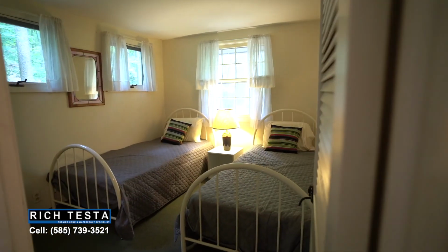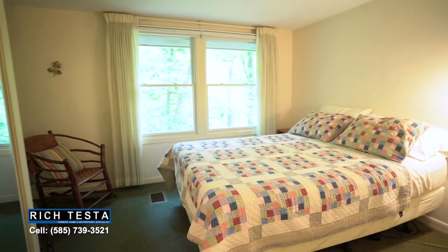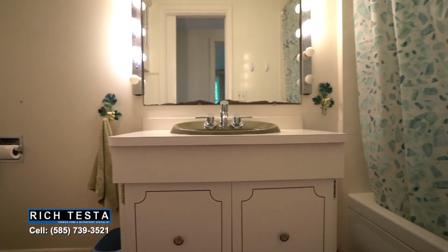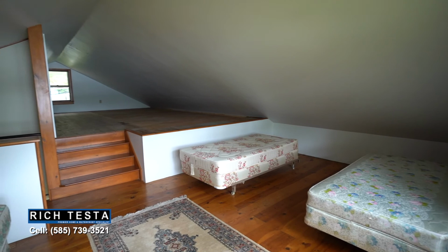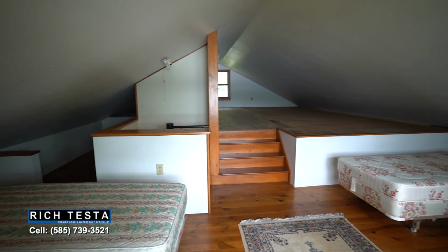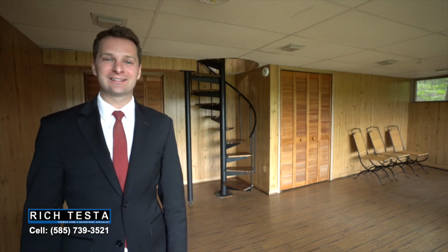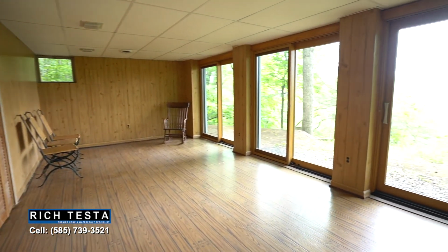The separate bedroom wing features 3 spacious bedrooms with nature views and a full bathroom. The space is abundant in this home with a convenient spiral staircase leading to a loft area, great for additional guests. Plus a finished walkout lower level with great storage. This place has it all.